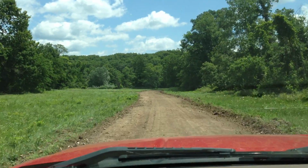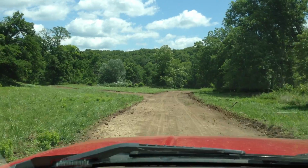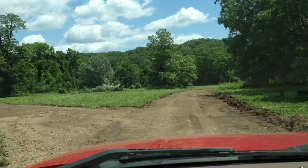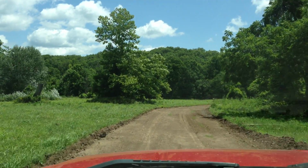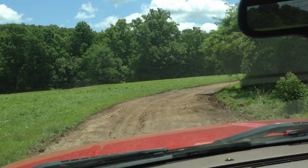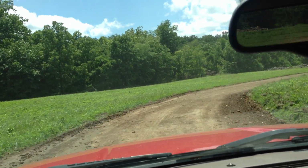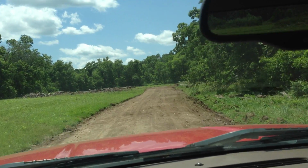Great area for deer. We saw about half a dozen deer already this morning. The guys have seen a lot of wild turkey out here as well. We're only about a mile from the Lake of the Ozarks, which is an enormous lake. Great for fishing and boating. Super private property.